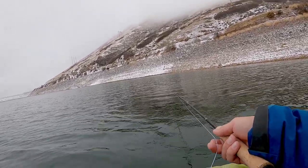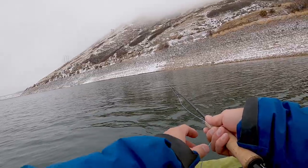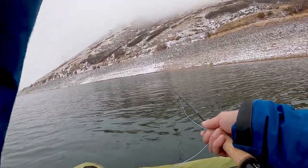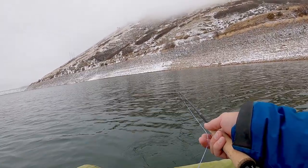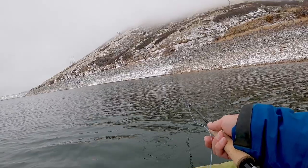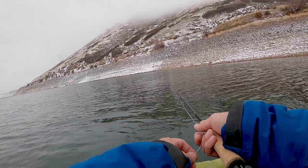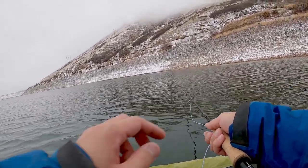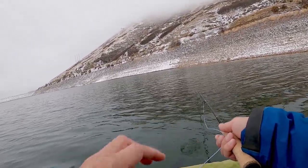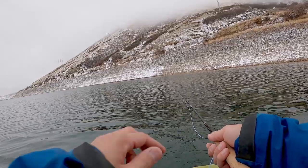I decided to start out along some of these deeper walls because the point that I was catching them before is behind me. I'm just seeing if this deeper main lake stuff is the area that's holding fish, or if it's just the points and we can just run points if we need to.